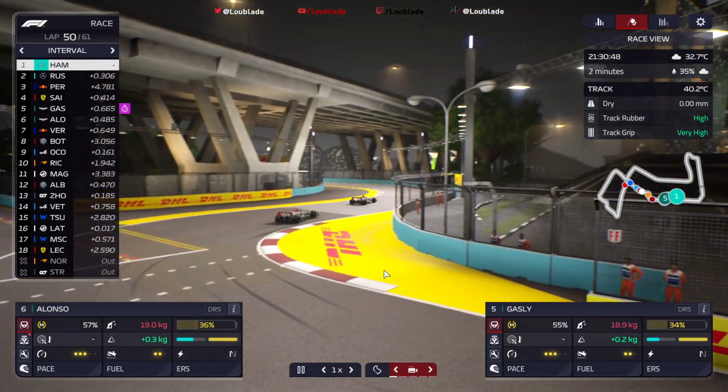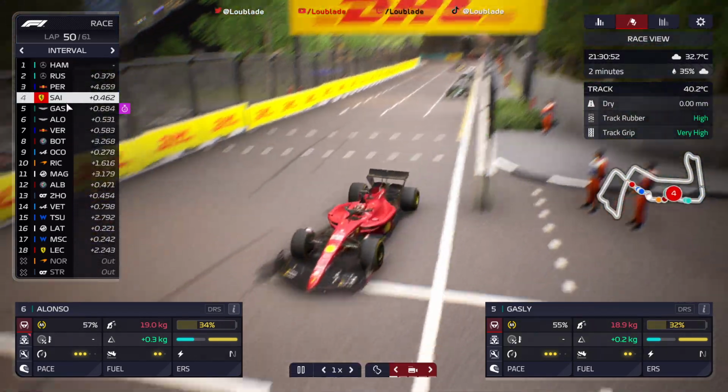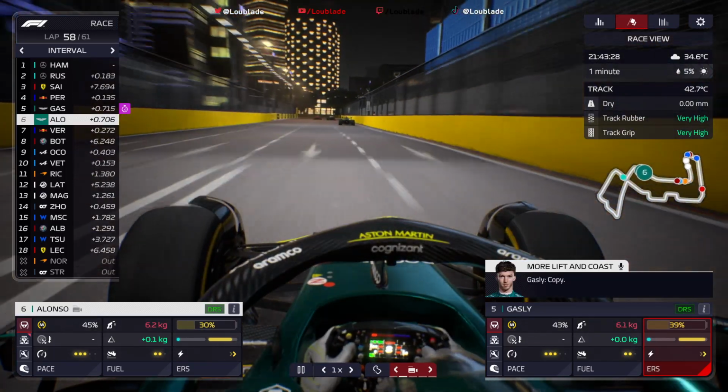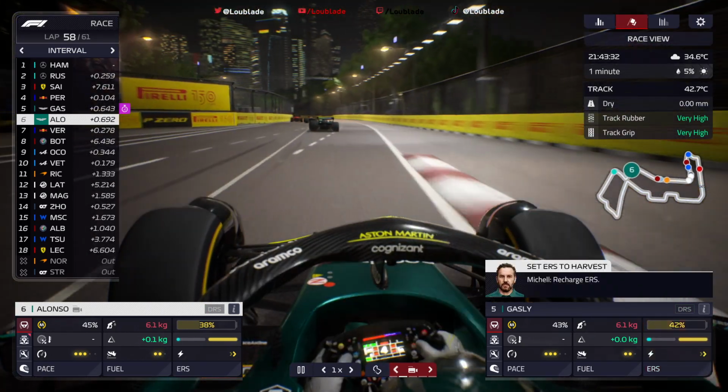We didn't get to see that overtake. Perez, Sainz, Gasly, Alonso and Verstappen all vying for the final spot on the podium. Lap 50. This is the one race I've had to manage more than any other on this game, on anything.